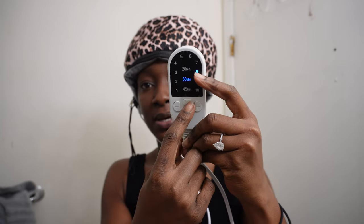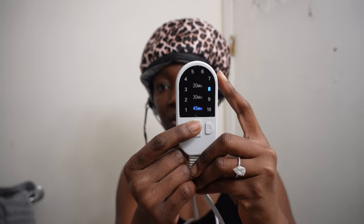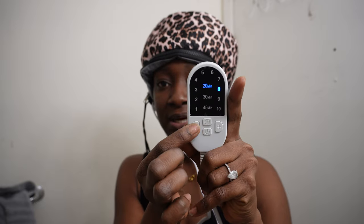I'm just going to demonstrate and show you guys, and then I'll go and sit down for a little bit. You put it on, you plug it up, and these are the controls it has. I turn on the power, and then I can change the time from 20 minutes to 30 minutes or 45 minutes. I think I'm gonna do 20 minutes this time because that's enough time. And then you can control the heat as well. It's currently on 8. I can turn it down or turn it up, so it's all up to you.